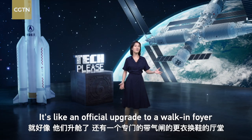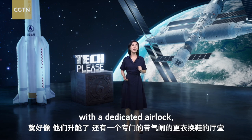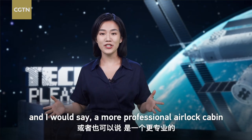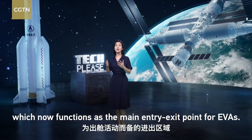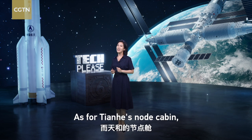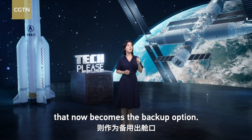It's like an official upgrade to a walk-in foyer with a dedicated airlock. And I would say a more professional airlock cabin, which now functions as the main entry-exit point for EVAs. And as for the one at Tianhe's node cabin, now becomes backup option.